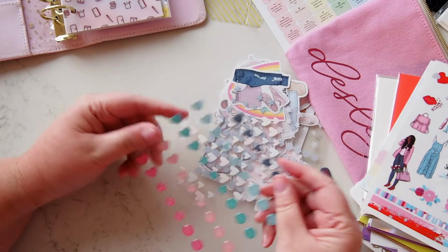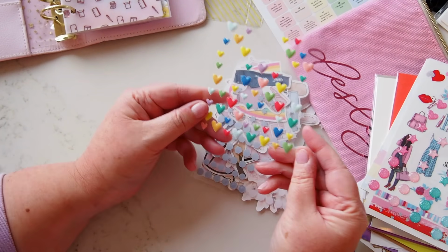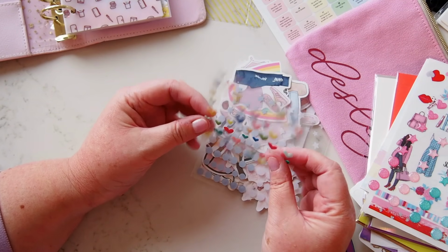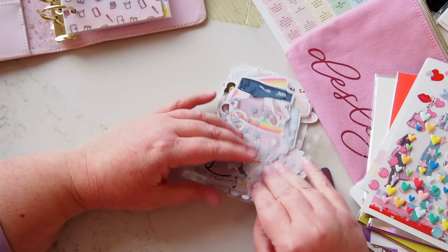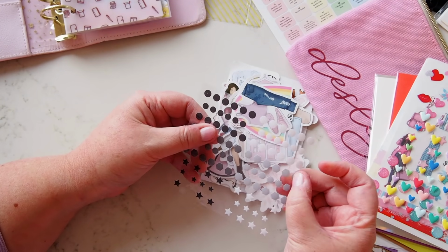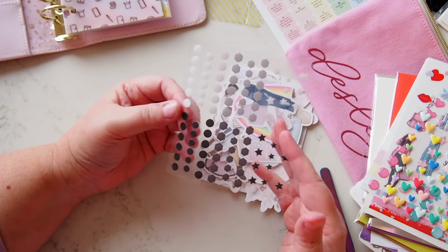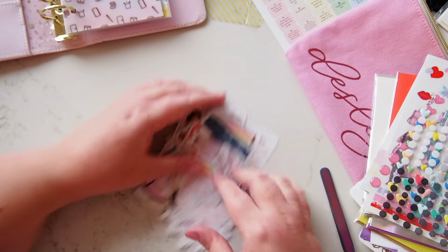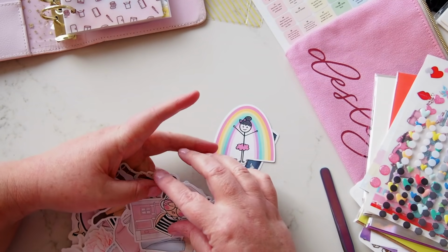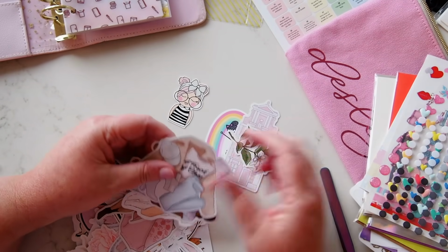I have these little enamel hearts and stars, and these little Amy Tangerine hearts, which I use to decorate my little Lots of Style Shop rubbish bin. And then I have these much thinner, but they still are like a little raised enamel. And I love the colours, these grey, black and white, kind of very nice. And then here I have a ton of die cuts, so I might, as I go through them, separate them into ones that I might put in this planner.